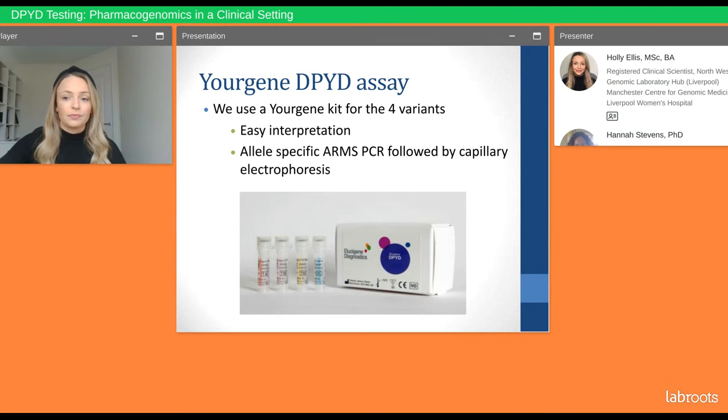The test that we've implemented in our lab is a YourGene Health genomic testing kit to identify the four DPYD variants listed on the previous slides. YourGene Health was previously known as Elucigene Diagnostics. This kit allows for easy and quick data interpretation, and the workflow uses allele-specific amplification refractory mutation system, or ARMS, PCR, followed by capillary electrophoresis.